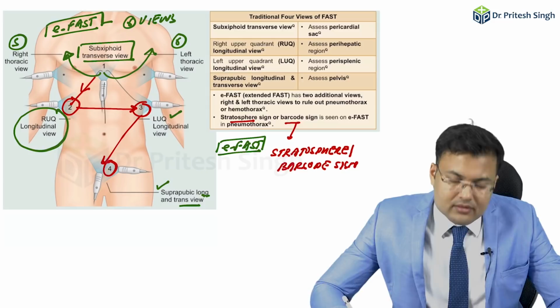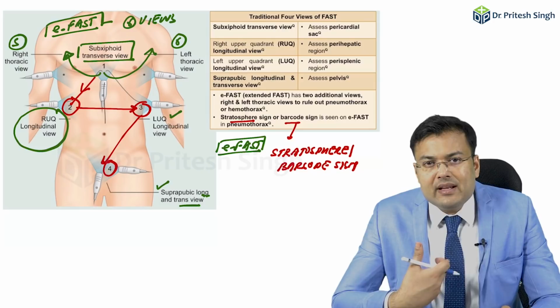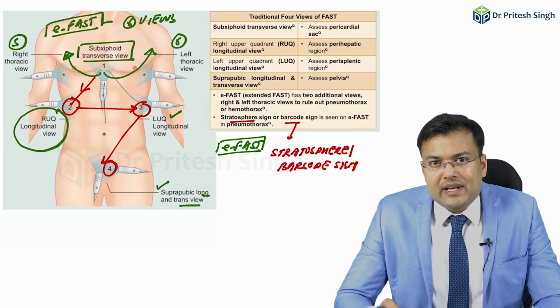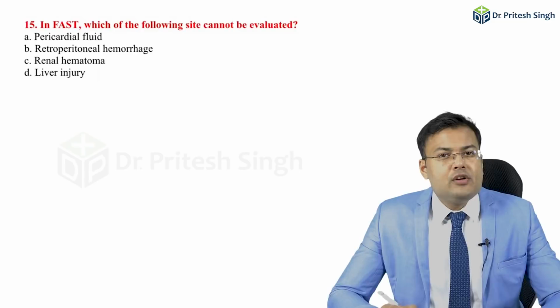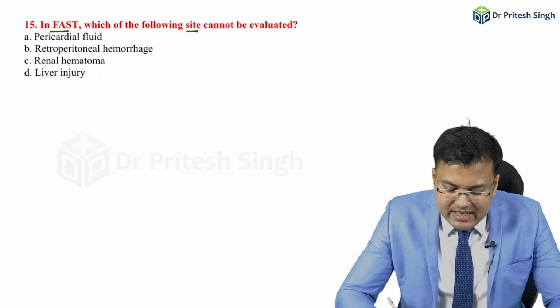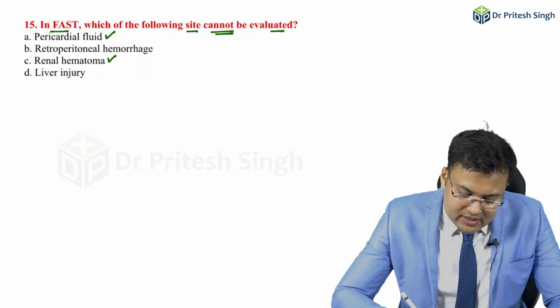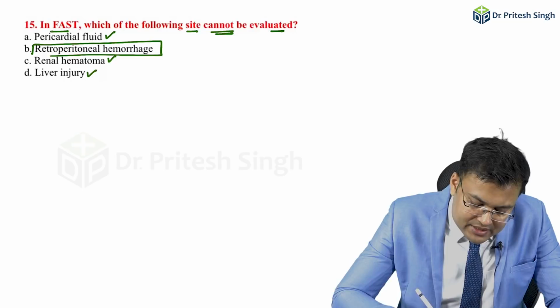Clear? So you can easily assess hematoma or collection of fluid in the pericardiac, perihepatic, perisplenic and pelvic regions. But what is the biggest problem of ultrasound, meaning FAST? It is difficult to assess the retroperitoneum, or the retroperitoneal hematoma. So see this question. In FAST, which of the following sites cannot be evaluated? We can evaluate the pericardial fluid, the renal hematoma, the liver injury. Clear? But what? Retroperitoneal hemorrhage. It is very difficult to assess.